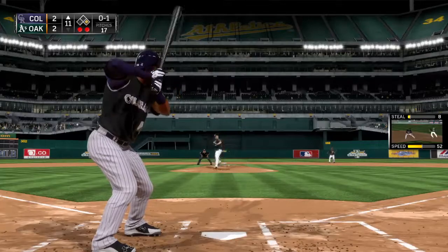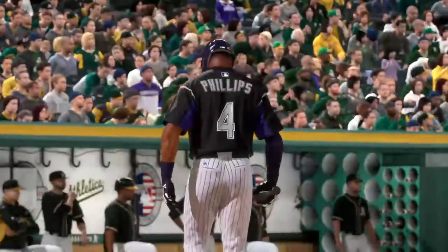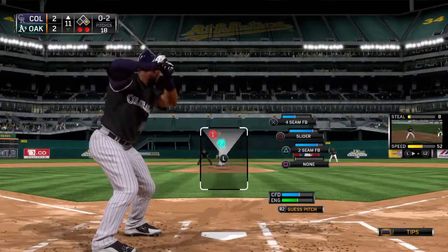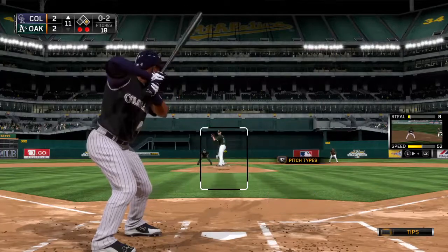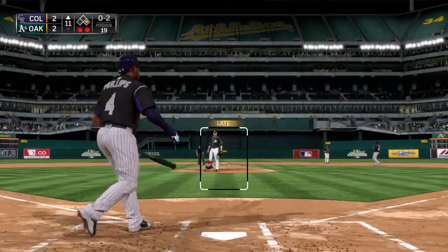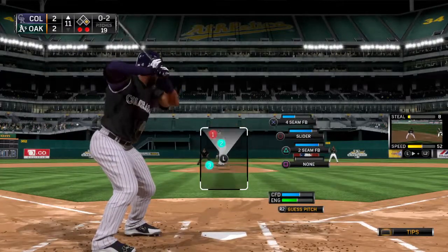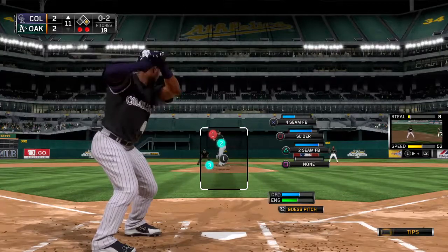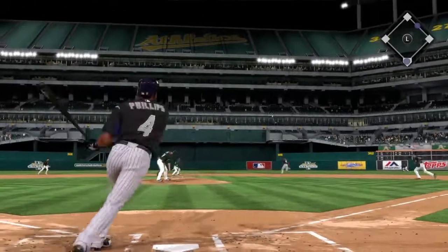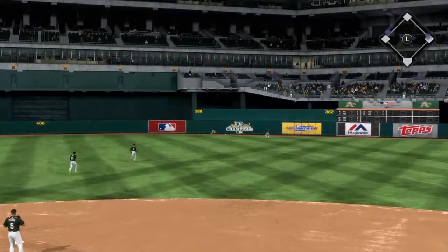The 0-1. And this ball's hit sharply toward the first base coaching box. It's a foul ball. Now the 0-2 pitch. And this is going to be a foul ball. Ready with another 2-strike offering. Now here's a line drive, and this is going to get down for extra bases.